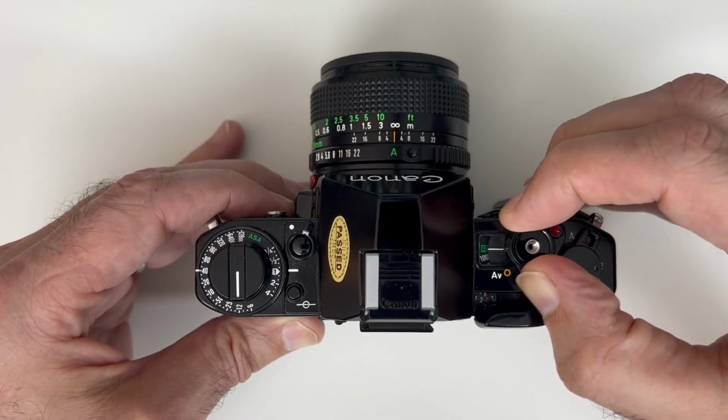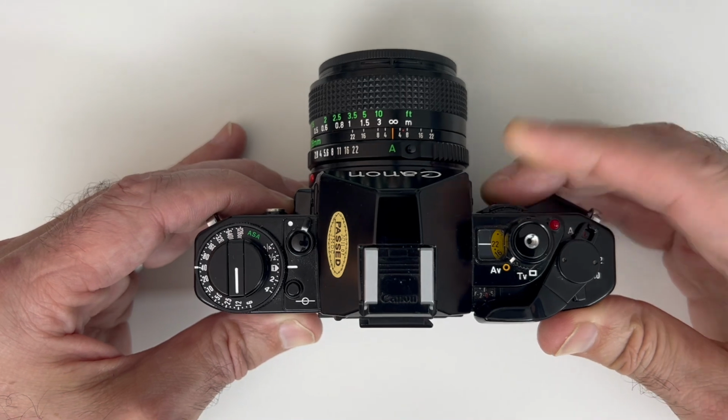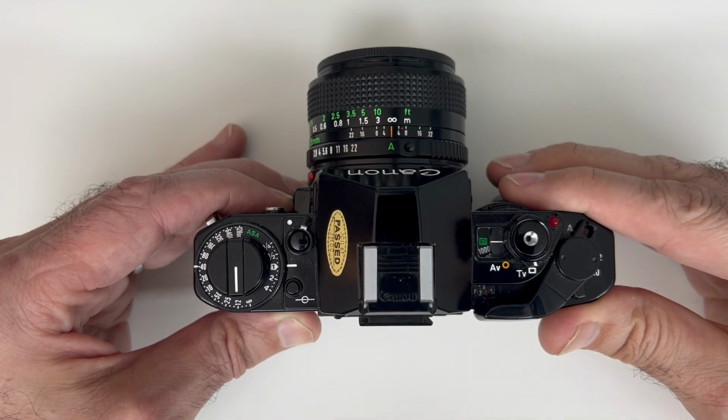Well, what'll happen is when you twist that from TV to AV, the display changes. The scale on the dial changes from black to yellow, and all the numbers change from shutter speeds to apertures. And so you use the exact same dial. It is fiddly to use. It's fun because it's a really cool thing. I love switching between those and watching the scale change from yellow to black to yellow.